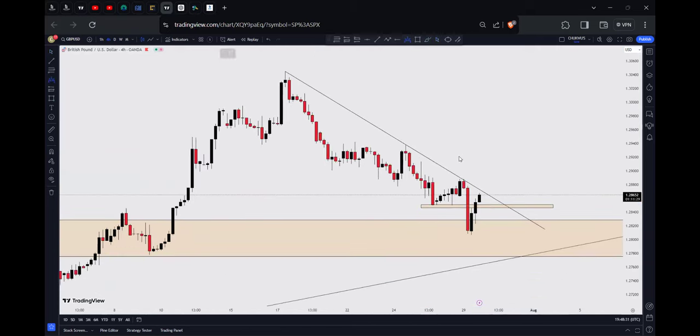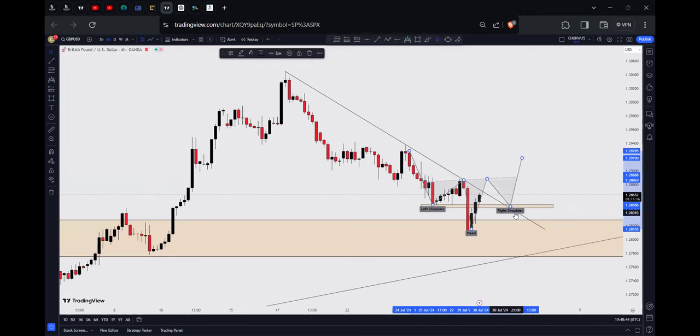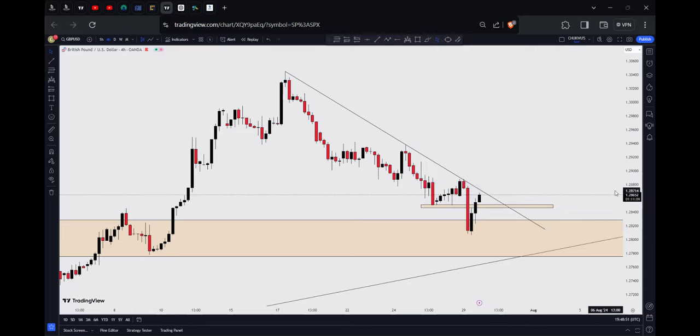Now this will give us a chart pattern, which will be the inverted head and shoulders, which is a bullish continuation to the upside. This will be the left shoulder, this will be the head, and then this will be the potential right shoulder. So this is what I'm looking at for GBP USD in the next couple of days. Remember, I'm saying if we do have a break above this counter trend line, this is a counter trend line. This is not a trending trend line.